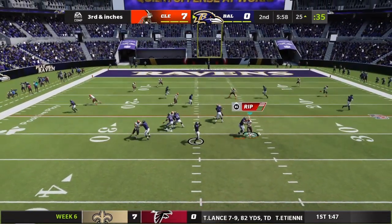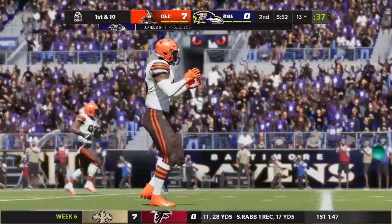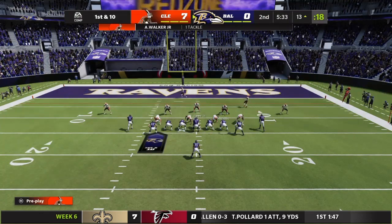From the gun on 3rd down, Fields. And he will find Atwell. That's complete. And he will have a Ravens 1st down as they're able to get the 3rd down conversion. From the 13 now, they work on 1st and 10.